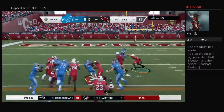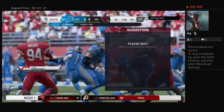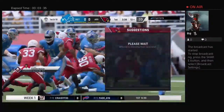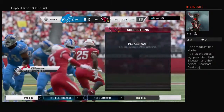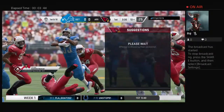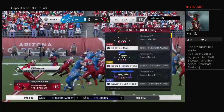The first carry now. This is Johnson. And he takes it down to the 13 and picks up the first. Gives him the 3rd down conversion. 5 yards on the play. Something to watch here in week 1 of the season, tackling. Because you and I both know that in the preseason, a lot of these guys don't play a whole lot. Plus the intensity and the speed really ratchets up on opening week.